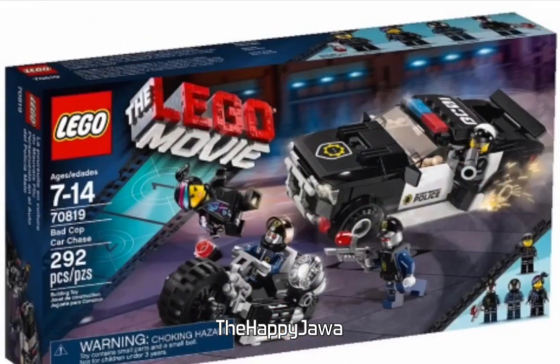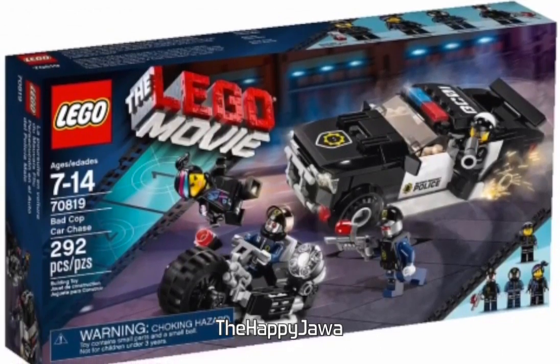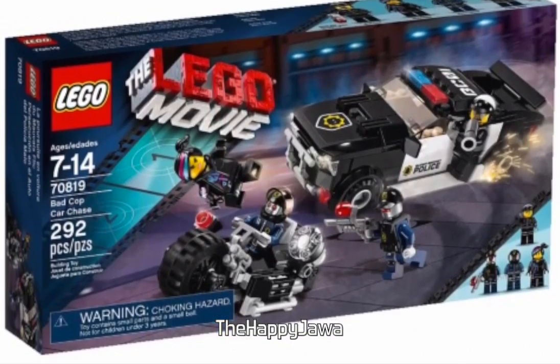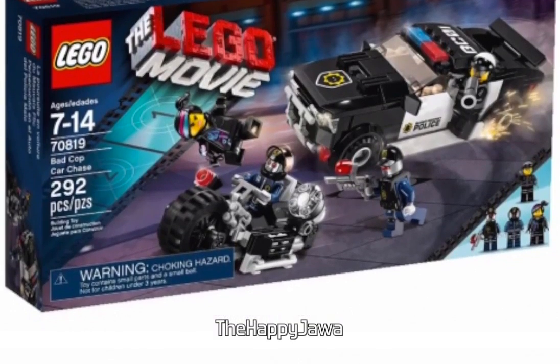Next! The last of the LEGO movie sets we've got so far. I'm not sure if this will be the last of the wave, it seems a bit unusual that there's only 3. I'm sure there'll be a bigger one. But this is the Bad Cop car chase, which is pretty much an extension of the Super Cycle chase, because it's set in the same scene.